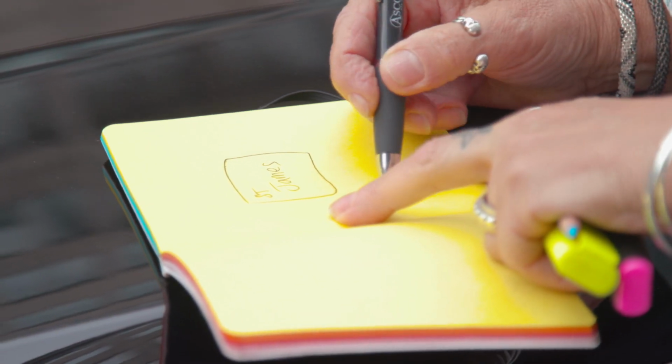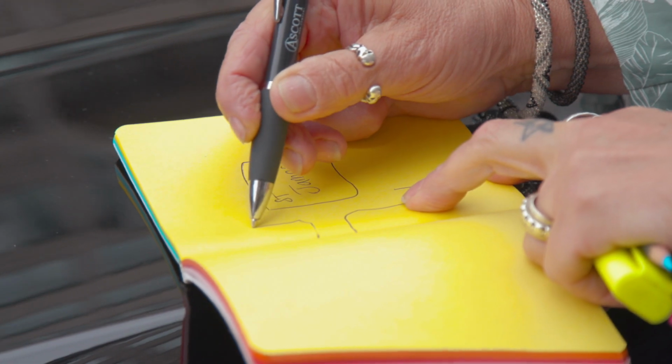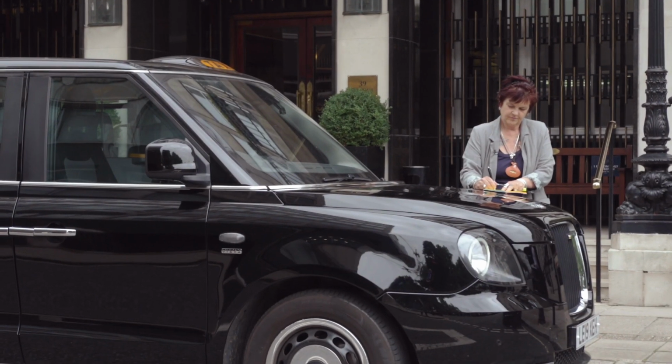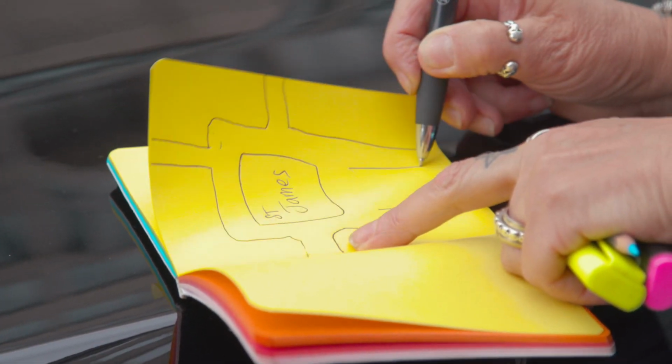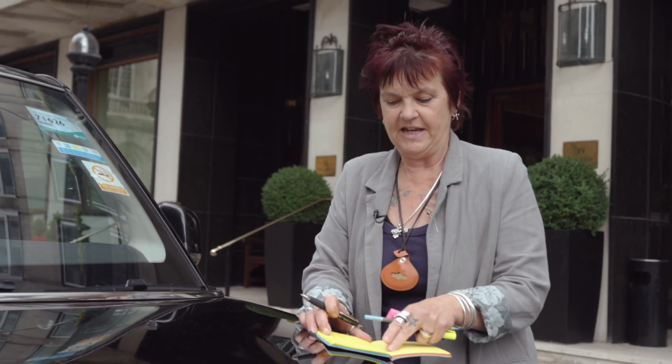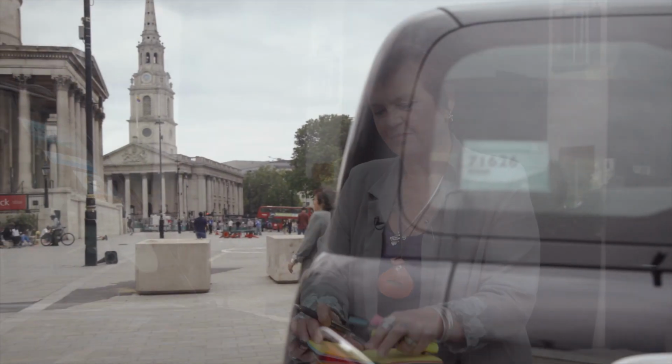Now I know we've come in this way. There's another road here. We go around, there's another road here. It's going to come around here, there's another road here, and then it comes down like that. By drawing it, I would see the shapes that were on the map.